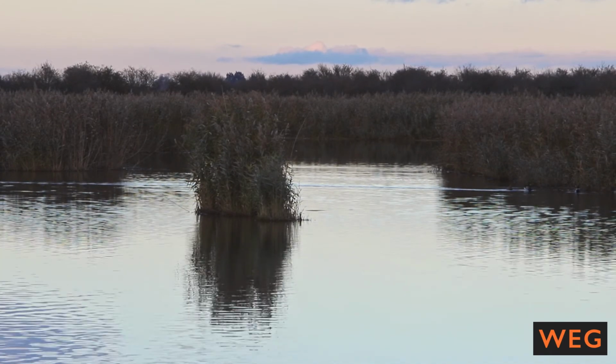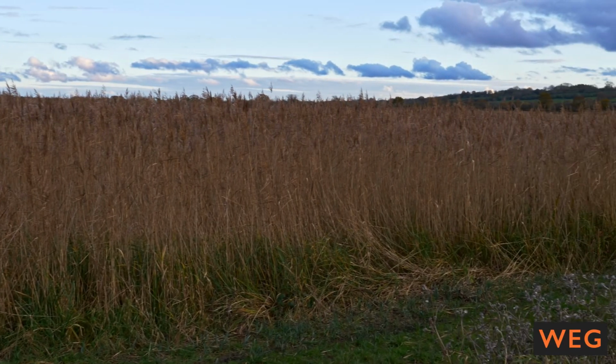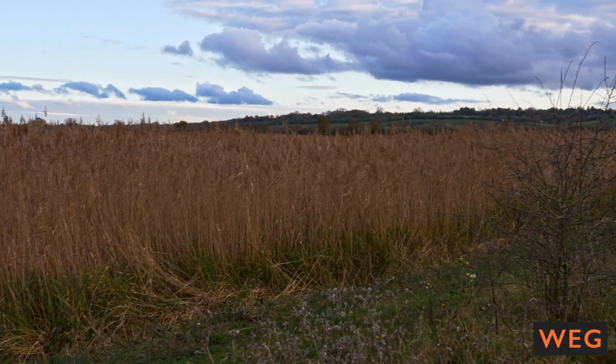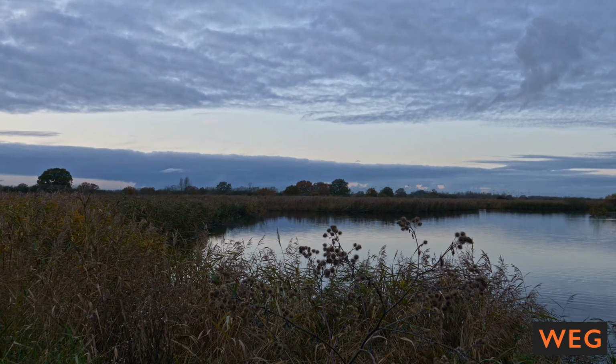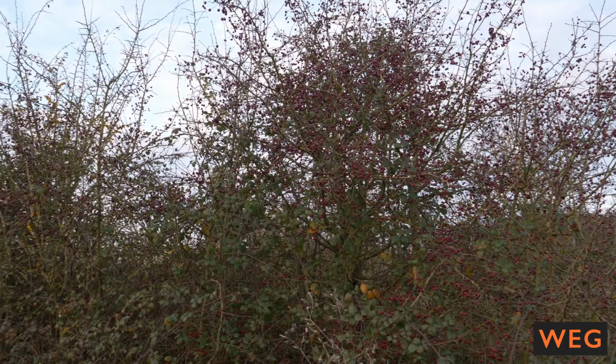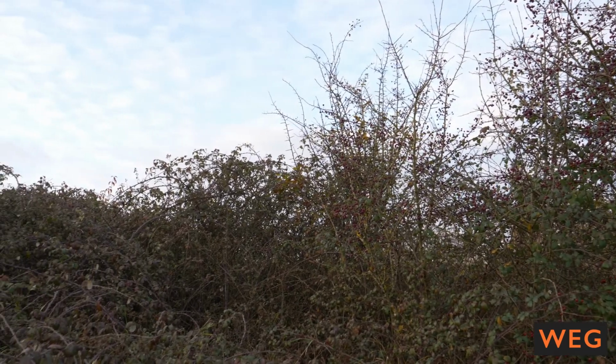A little bit about Otmoor RSPB Reserve in general terms. It's an area of about 400 hectares, and it's low-lying land, wet grassland, reed bed, and I think something like 9 or 10 miles of hedgerow, mainly blackthorn, hawthorn and willow. A range of habitats. We try as volunteers, I'm an RSPB volunteer on a work party, to keep the reserve varied. We don't want any one species to take over. We like to produce what we call a mosaic of habitats.